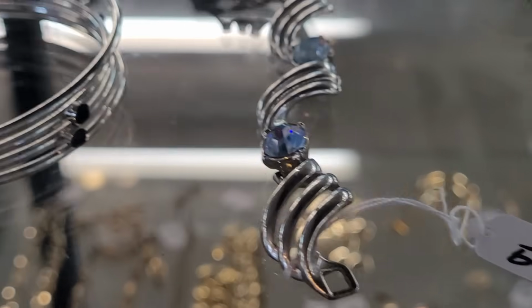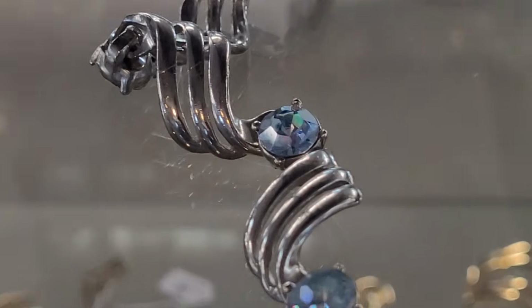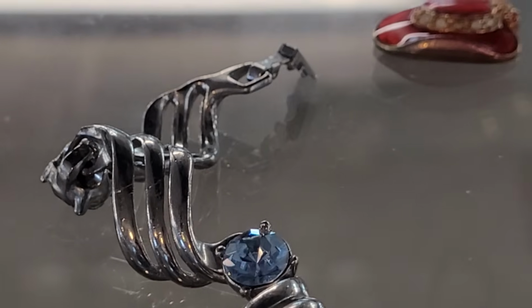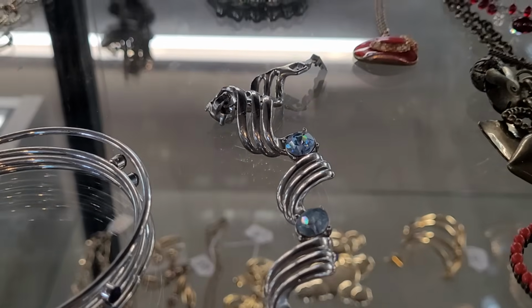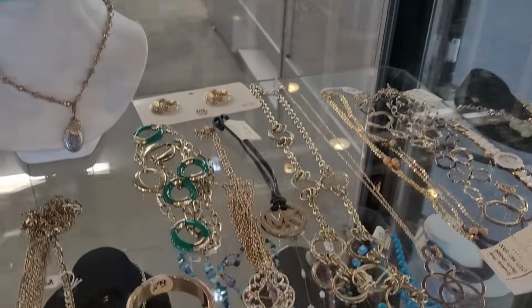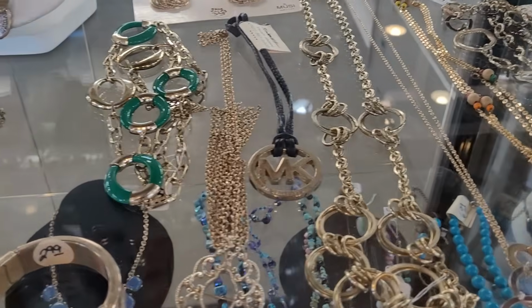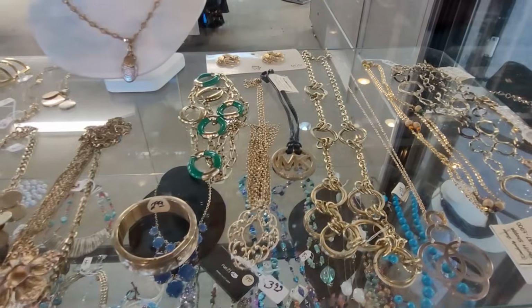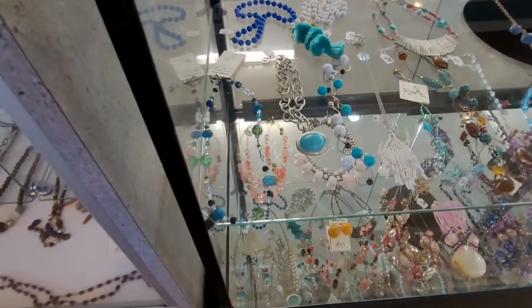That's a pretty bracelet. Not sure if that's designer marked or not, but we'll check it out. There's no price on this.